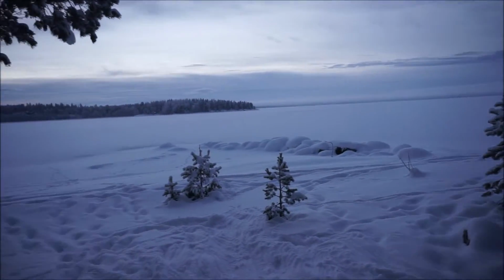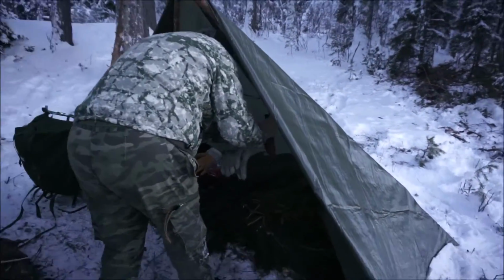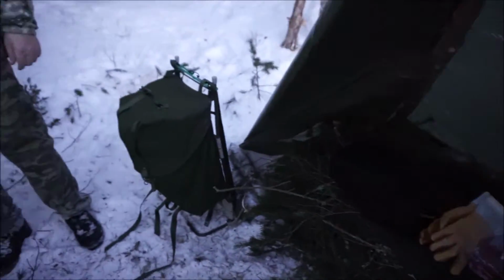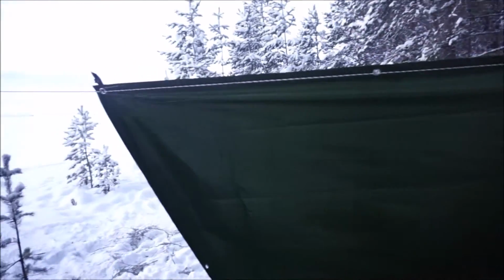Well, before it gets too late and too dark, I will show our beds for tonight. Here we have Roger's little cozy bed. And here we have Roger. And over here we have my little bed.